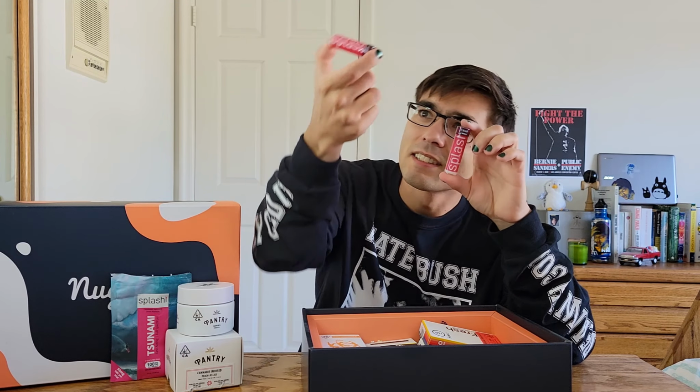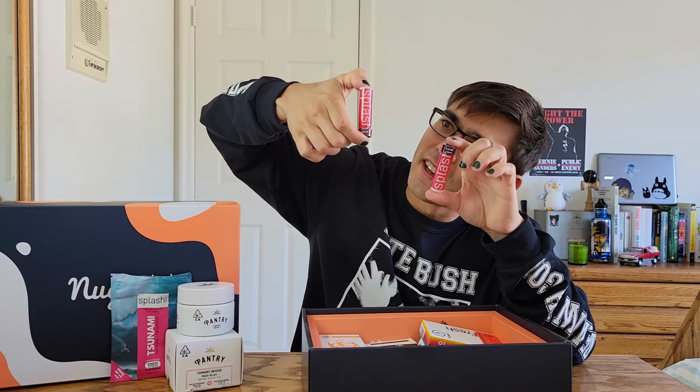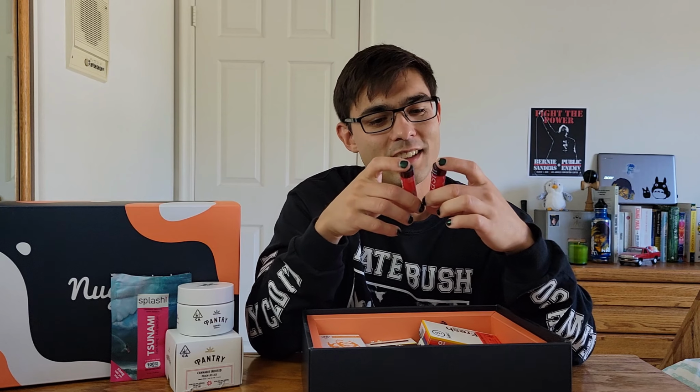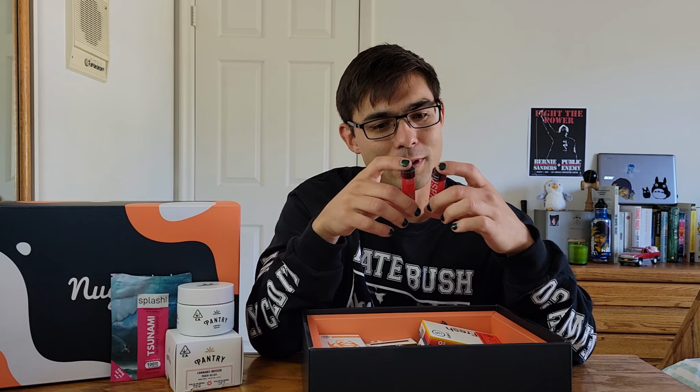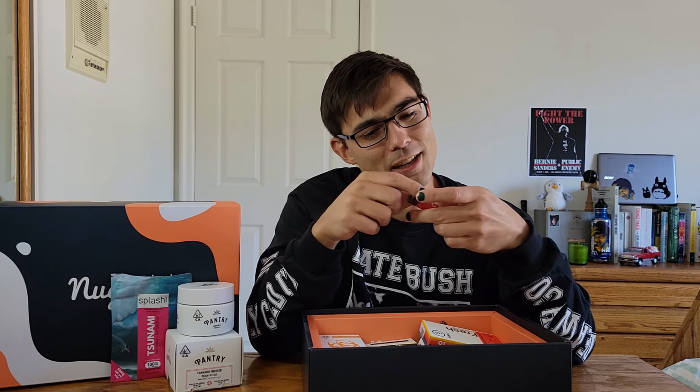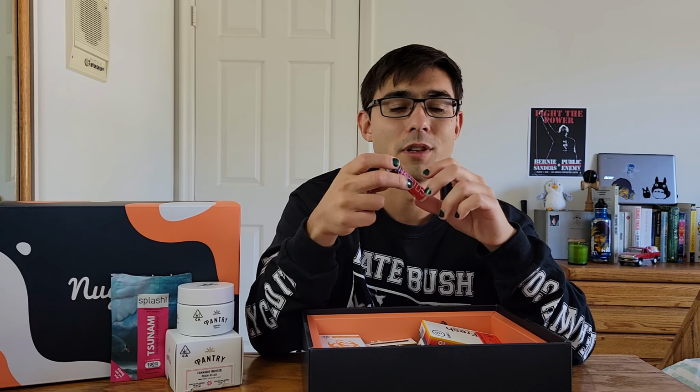So what are these? Wow. Splash. Oh, it's a liquid. It's a liquid in this vial. Yeah. And so that's our 50 milligrams nano-infused liquid. Oh, and there's measuring on the side. So they've got it measured up in 10 milligram doses for you.